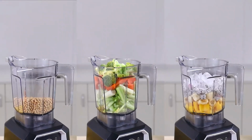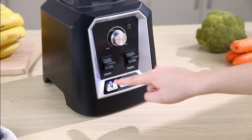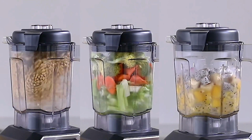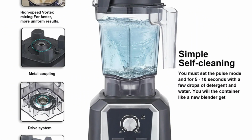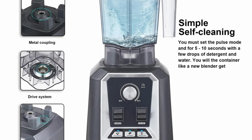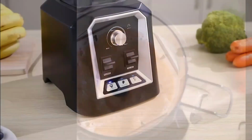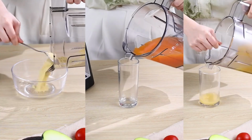With 3 preset auto programs, ice crush, dry grinding, and smoothie, it simplifies meal prep in minutes. Variable speed control and a pulse function offer culinary precision for everything from purees to frozen cocktails. Ideal for daily use, it supports a healthy lifestyle by making nutritious drinks, soups, and sauces quick and easy. Durable and safe, it's a must-have for any modern kitchen.